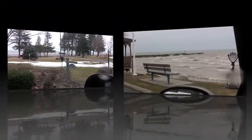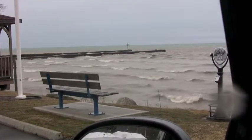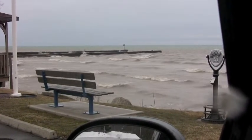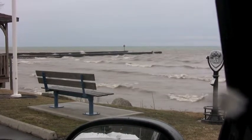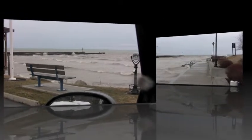We're up near the boathouse restaurant, the harbor. I usually stop here and take a quick look. Sometimes there's geese or even swans out there. Definitely not a good day to get out of the truck and take a picture.